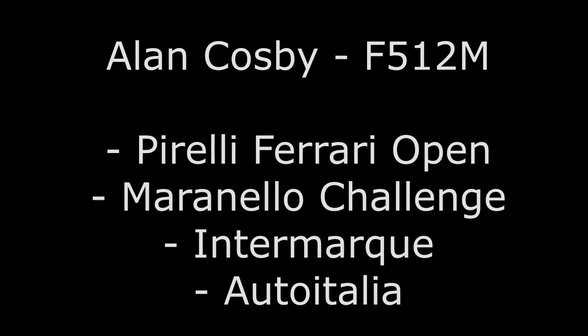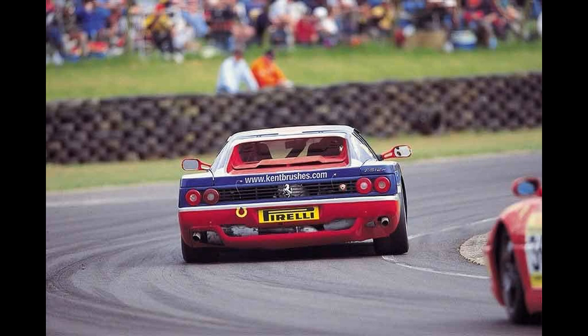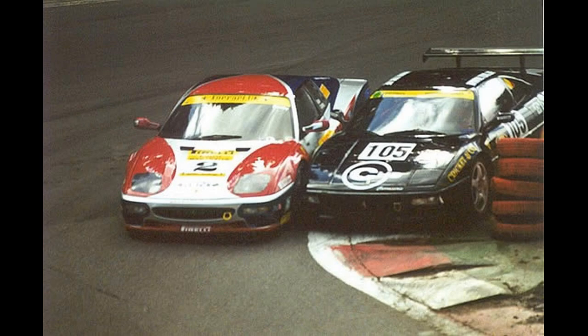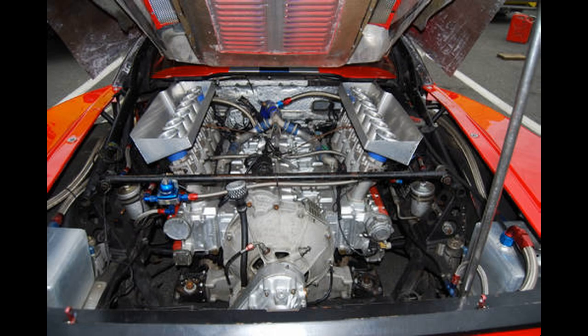Next up we have the Ferrari F512M driven by Alan Cosby. This was a Class S car in the Mondial Challenge and the Ferrari Open. It had extensive modifications to the engine, including all of the original inlet manifolds completely discarded and being turned onto completely open throttle bodies, custom injection system, the works.